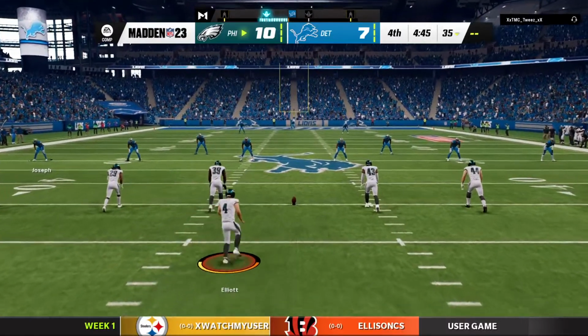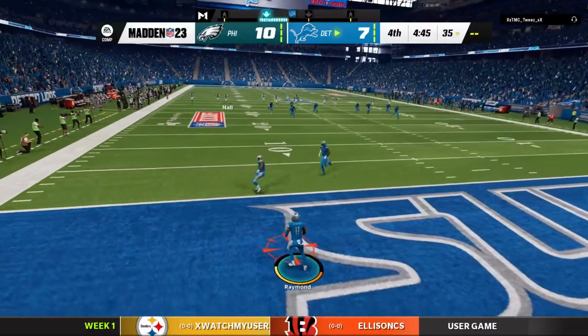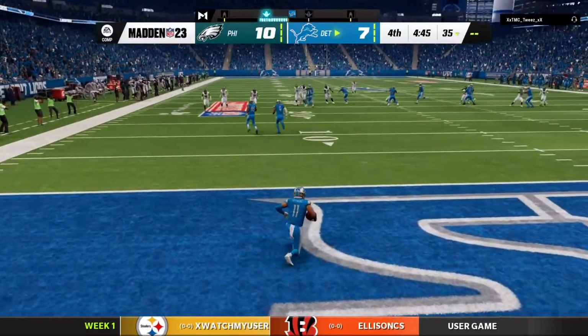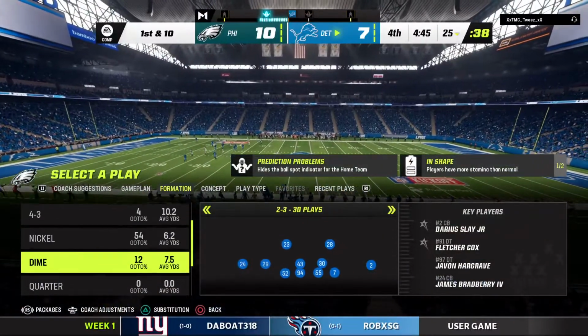They've been preaching it since day 1 of camp, and it came back to bite them right there. Now after the touchdown, here's Elliott on to kick it away. And it'll come out to the 25 as Raymond will elect not to bring it out.